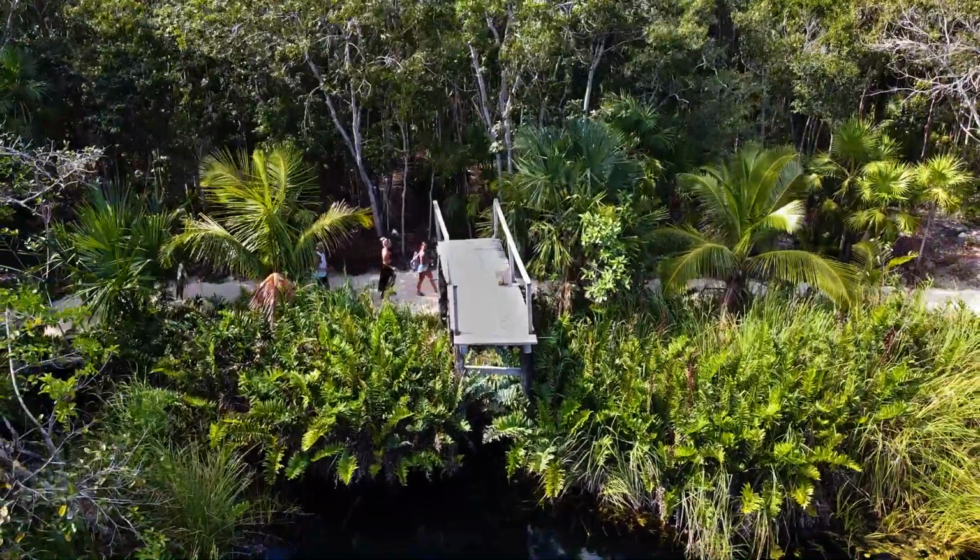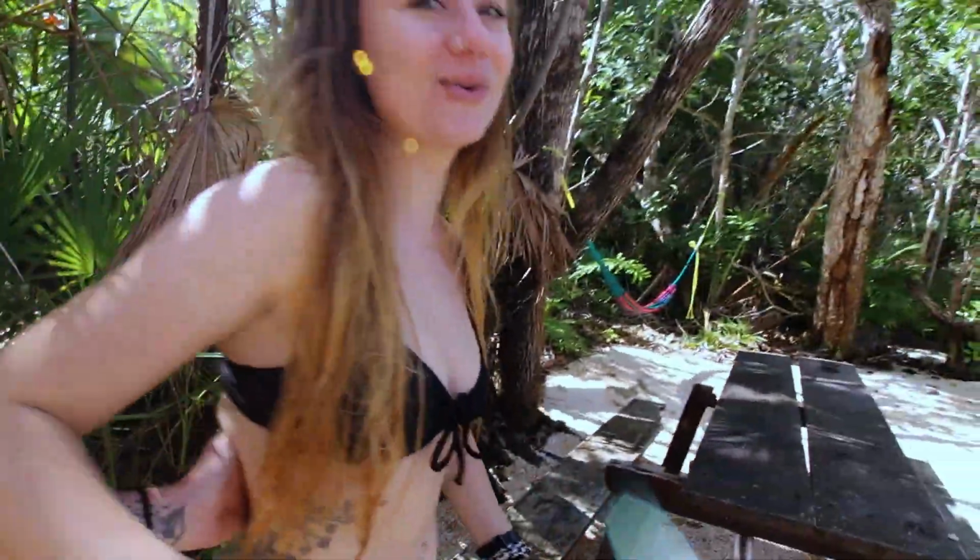As well as a rope swing, there's also a diving platform, so we're going to jump off. And Izzy's going first. Wait, what? Yeah, off you go. No!